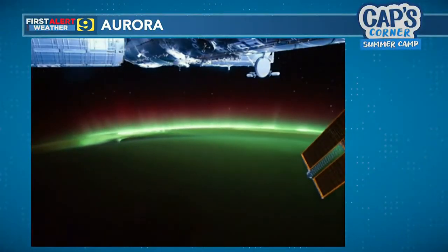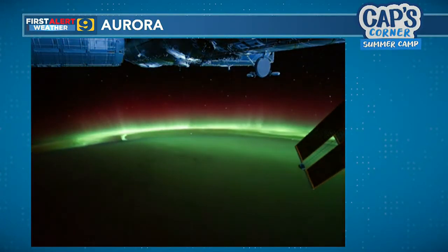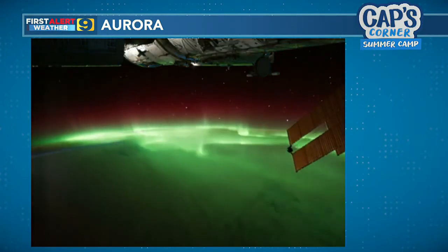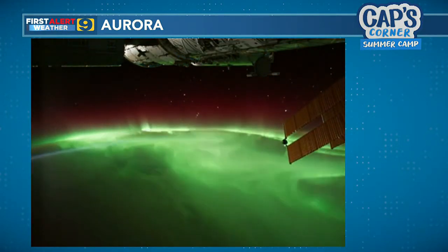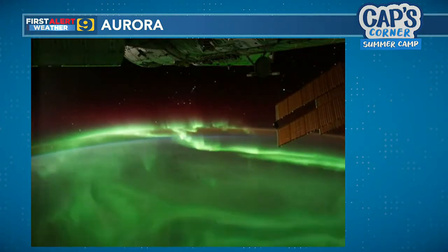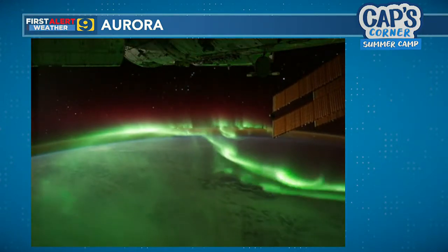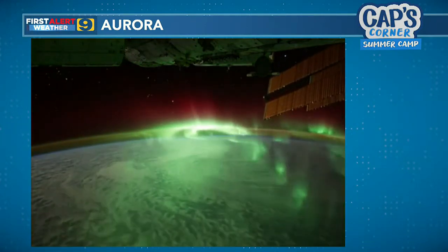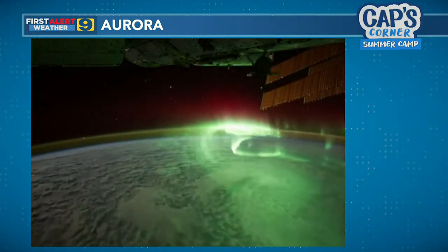Now, let me show you what is a really cool video. This is taken from on board the International Space Station. They were flying overhead as we had some really active aurora. How cool is that, boys and girls? Can you imagine being out in space on the International Space Station and being able to see something like that? Pretty amazing when you think about it.